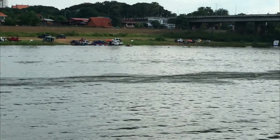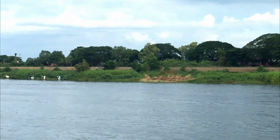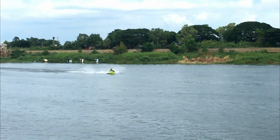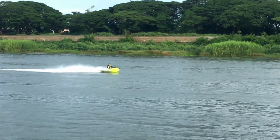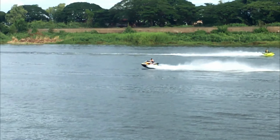So yeah, I guess this would be tonight's You Never Know What You'll Find segment. Jet skis racing up and down the river right here in Ubon Ratchathani. And there's other water sports going on as well, and we'll take a look at that. But most of the activity appeared to be coming from the other shore, the other side, so that's where we'll go.